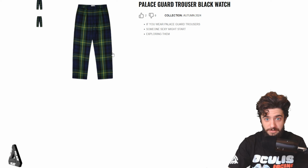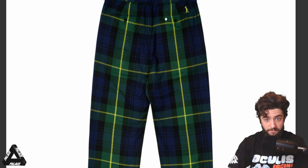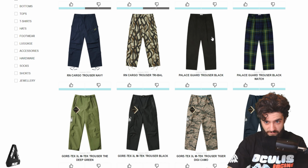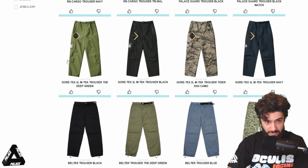Now, these guard trousers are really catching my eye for some dressier pants. Like, you could wear these to some kind of formal attire, maybe some work event, maybe a golf outing. You got a nice logo right there. I do love the Scottish tartan, very neat. Also available in just black. I'm not gonna click on every single colorway. You guys can see right here kind of what's going on.